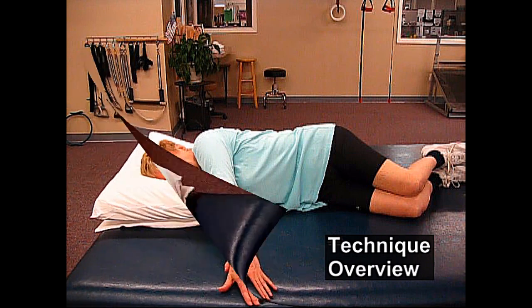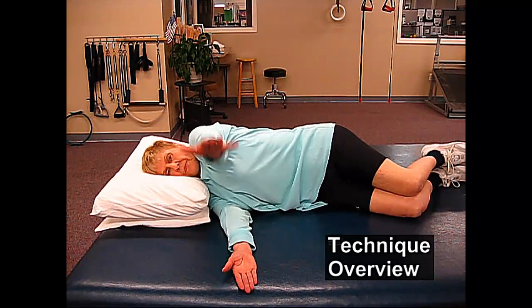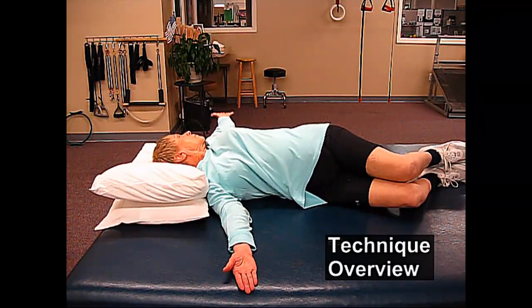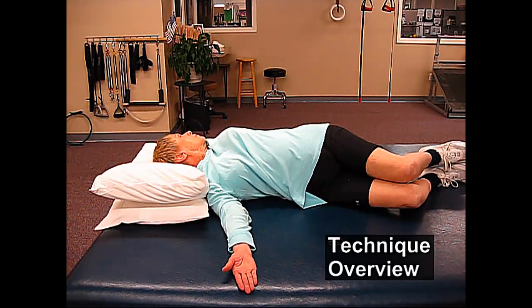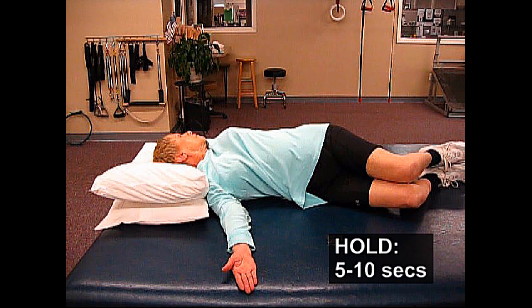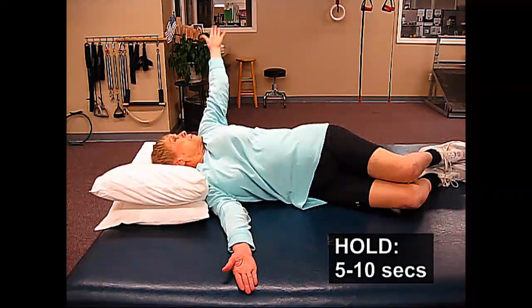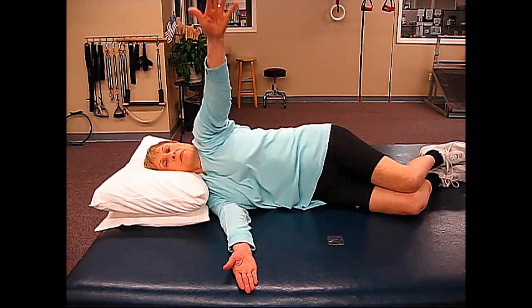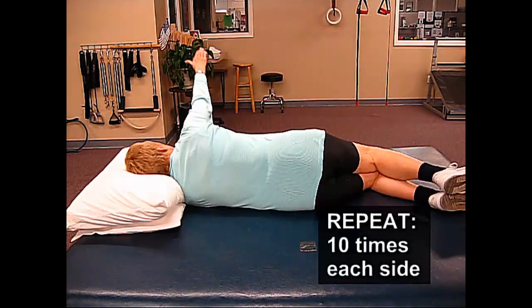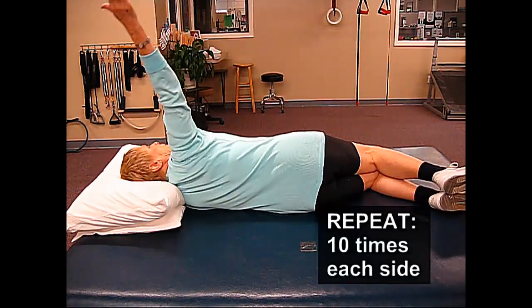Keeping your eyes on your top hand the whole time and keeping your bottom hand on the mat, reach away from you and then up towards the ceiling as you turn your body. Let your arms stretch as far to the other side as you comfortably can and hold this position for 5 to 10 seconds before coming back to your starting position and repeating. Try 10 times in a row and then turn over and try 10 times on the other side.